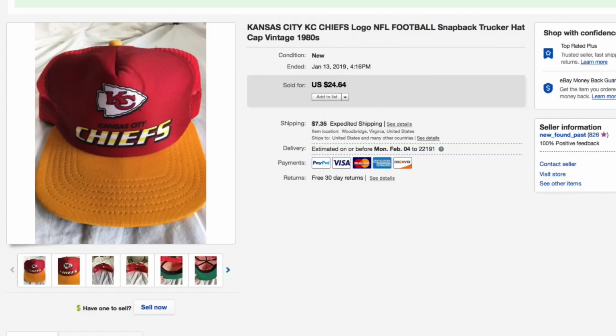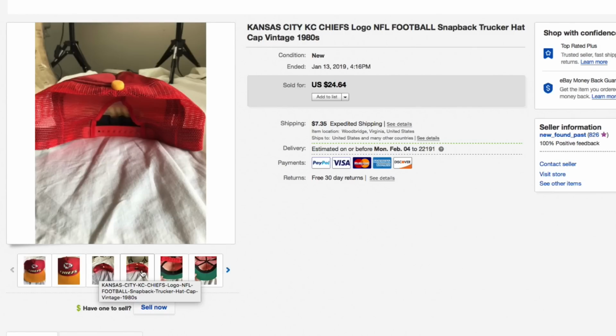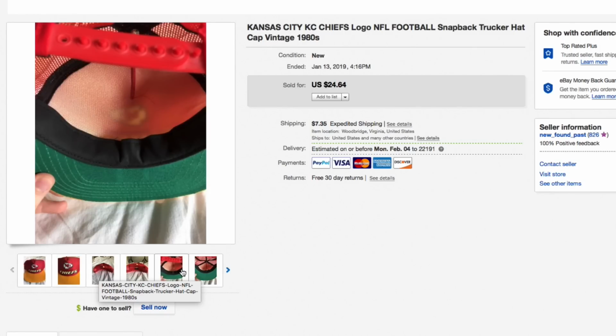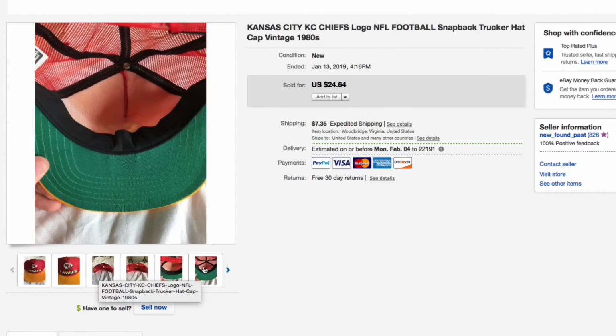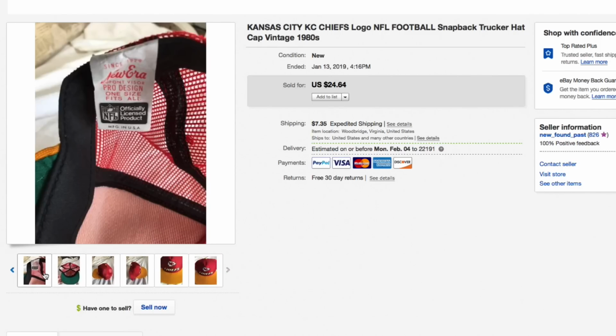Next up, this Kansas City Chiefs vintage trucker hat. And this is vintage from the 80s. You could tell from the tags on the inside. And this was in new condition. Had this for a long time, but I only paid a few dollars for it. Check that out. Never worn. Somebody bought this and set it on their shelf. It had the foam front insert, which is another good indicator of vintage.